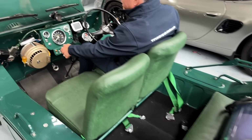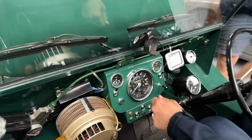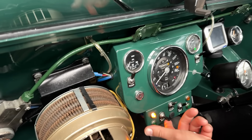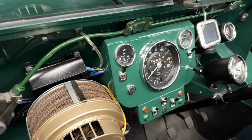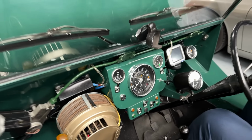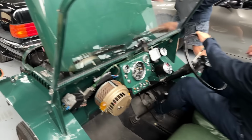It is, but look at this. He's not fitted some horrible out-of-place switch. We've got little toggle switches. Yes, beautiful little lights. It could be standard. We know it's not, but and lots of useful stuff, rev counter. Yep. But little clock there as well.